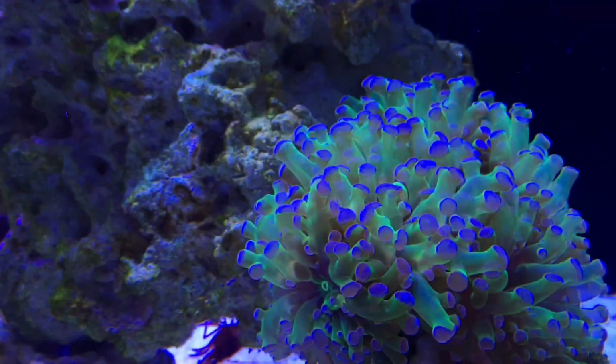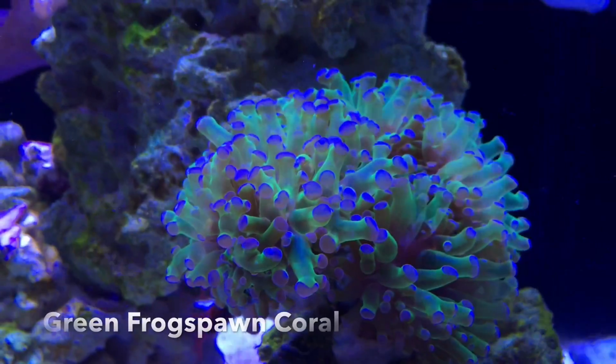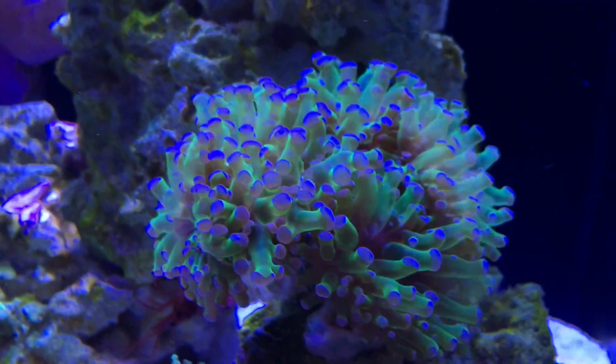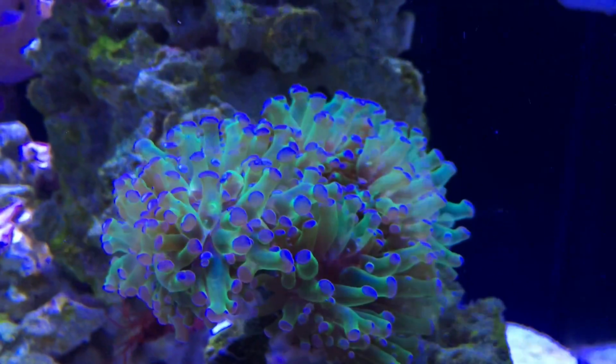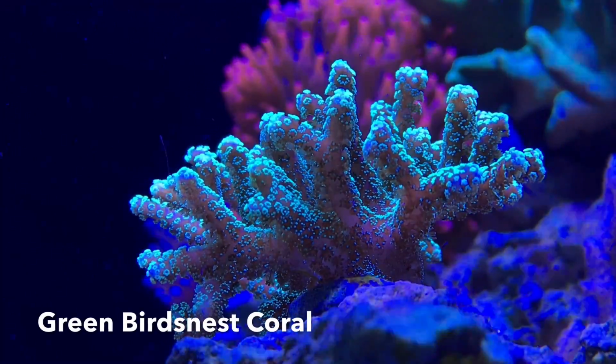Now, I definitely love my Euphyllia corals, so when I saw this frog spawn at a good deal, I had to grab it. It was one of the normal green ones with the purple tips. It was very common. I've seen them in other tanks before. I actually had one before, but it still doesn't take away from the way it looks. So I had to definitely add this to the tank. Never had a chance to try any SPS in my tank before, so I figured, hell, why not?